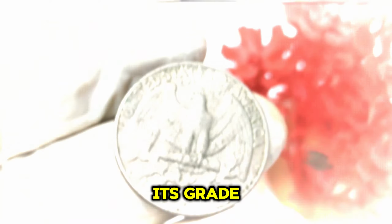For the 1788 to 1999 P Mint Mark Washington quarter, collectors look for specific details like die cracks, misprints, or unique variations that occurred during production. Finally, market demand drives up the price. As more collectors seek to complete their state quarters collection, the value of rare and pristine coins increases.